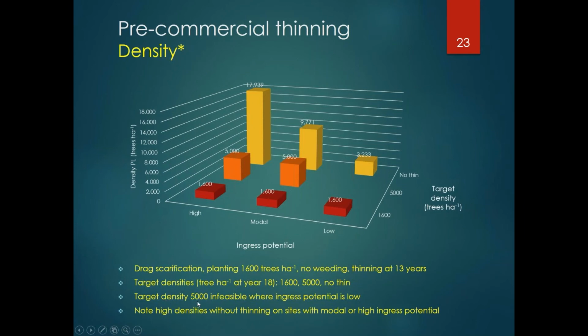Note that the target density of 5,000 is infeasible where ingress potential is low on the right hand side there, because you didn't have 5,000 trees to start with. And notice also in this scenario the high densities without thinning on sites with modal or high ingress potential. Densities getting up in the modal to around 10,000 and well above that in the sites with high ingress potential.